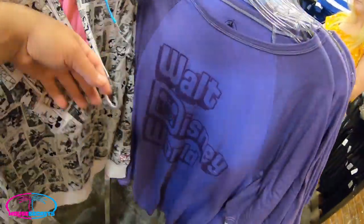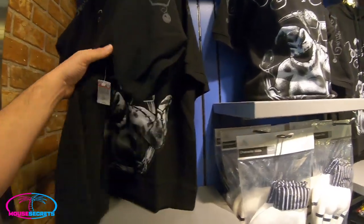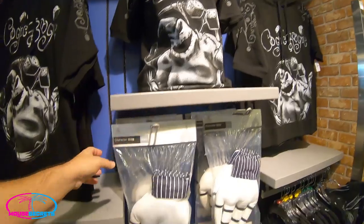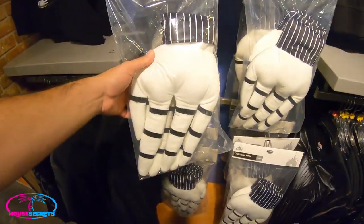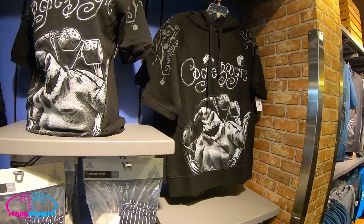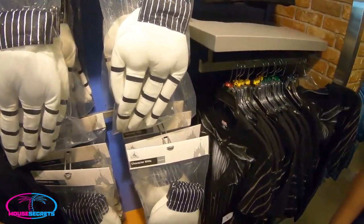They've got the purple Walt Disney World Raglan tee. Very cool. They've got the Oogie Boogie short sleeve hoodie here. It's $14.99. They even put it on a mannequin. They even displayed the Jack Skellington gloves with it. I've tried to figure out what that would look cool with, like if you had the gloves, maybe you could do that as a costume. You could wear the short sleeve Oogie Boogie jersey with some Jack Skellington gloves. Yeah, that could be a cool, easy, simple Halloween getup.